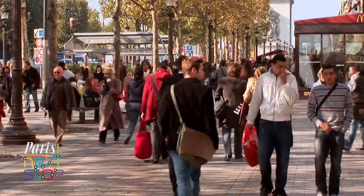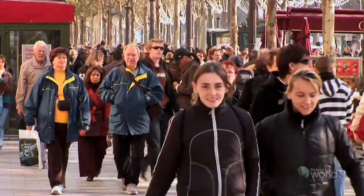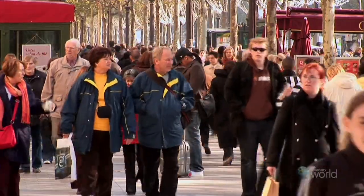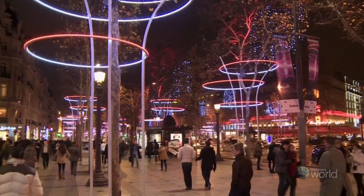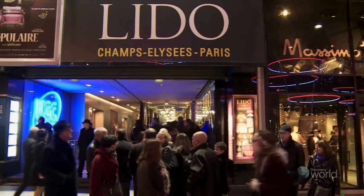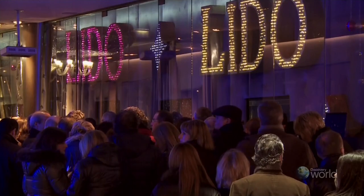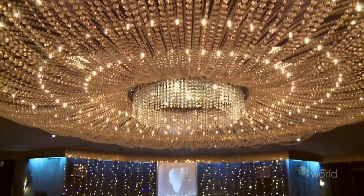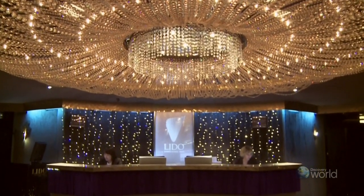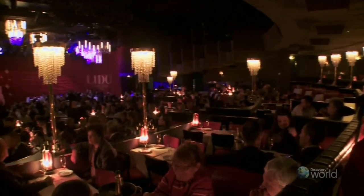Welcome back to Paris, a city with a thousand stories to tell. We've been looking in on some of the amazing things to do and see around the Charles de Gaulle Etoile metro station. And we've saved a helping of traditional 19th century Parisian kitsch for last. I'm talking about the Lido Cabaret on the Champs-Élysées. 7 nights a week, you'll be able to catch one of the two nightly shows that are put on by the famous Lido dancers.